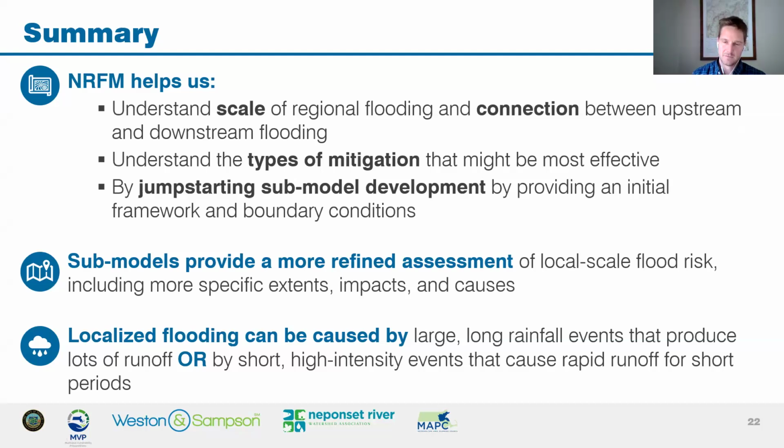building from the regional flood model has been a huge help. It's allowed us to develop this submodel to be of high quality and to do so in a cost-effective way, right? So the regional flood model allows us to understand the scale of flooding regionally and the connection between upstream and downstream communities. That the flooding in one community can affect the downstream community. We see that here to some degree with the relationship between Dedham and Westwood.